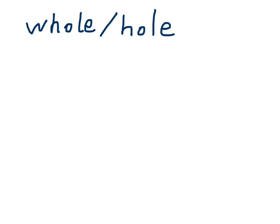Just a couple more. Be aware of this homophone, whole and hole. This whole means like the whole thing or the entire thing, like I ate this whole piece of fruit, and this hole is like you dig a hole in the ground.